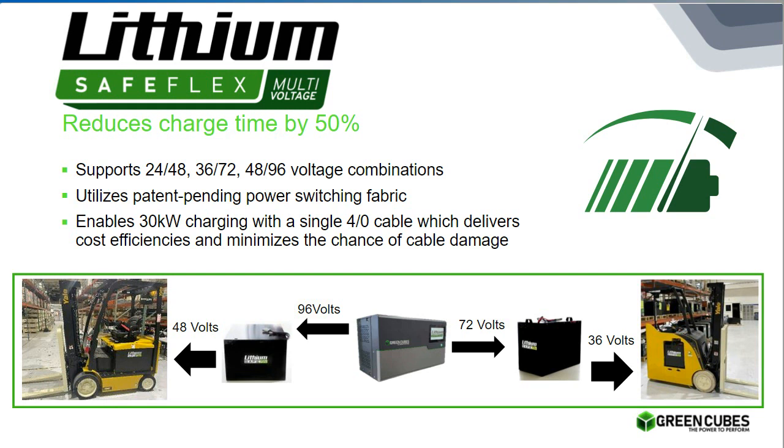It's common for high use and high capacity batteries, such as a large 48 volt battery, which normally would be charged with 2 cables to increase the charge current. But the multi-voltage battery uses a single connector and 4-aught cabling, which delivers cost efficiencies and minimizes the chance of cable damage over traditional fast charging with dual cables. Other than the battery configuration itself, the multi-voltage battery uses standard chargers and requires no changes to the other equipment.